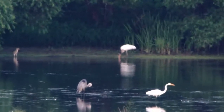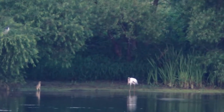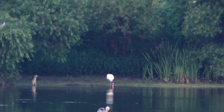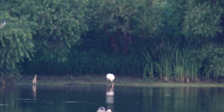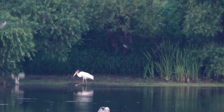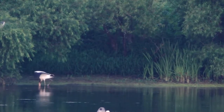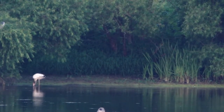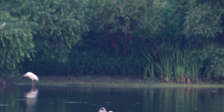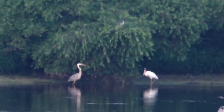I believe I've heard also a purple martin or two. Oh, I just heard sandhill cranes. I've shown you some of the cranes, I believe. Unfortunately, there's that machinery in the distance. I don't know if it's farming equipment or something making noise, but otherwise it would be pretty peaceful here.